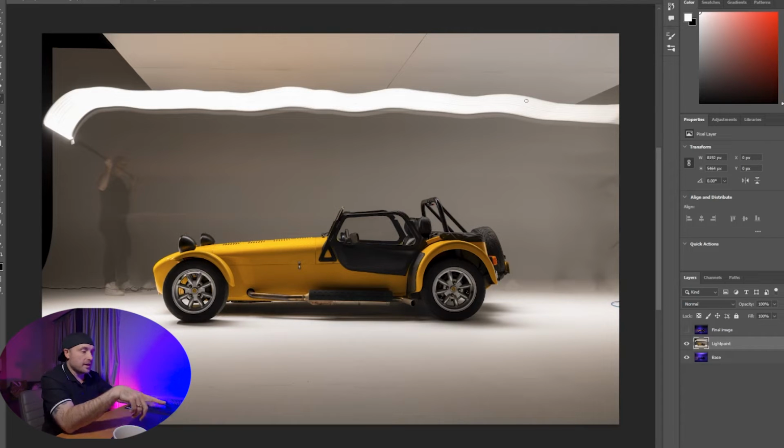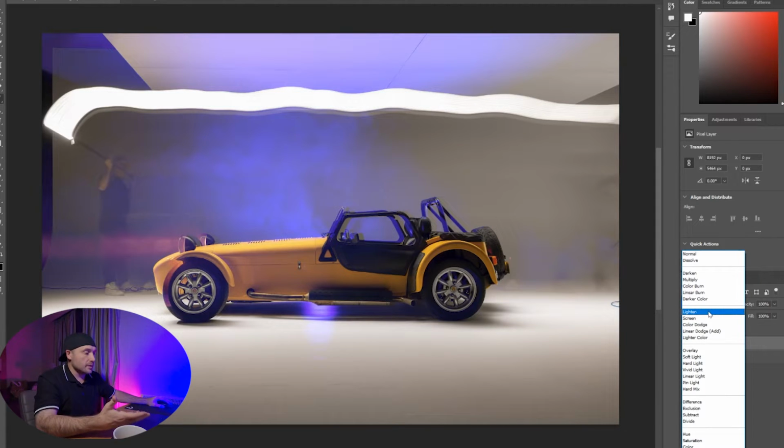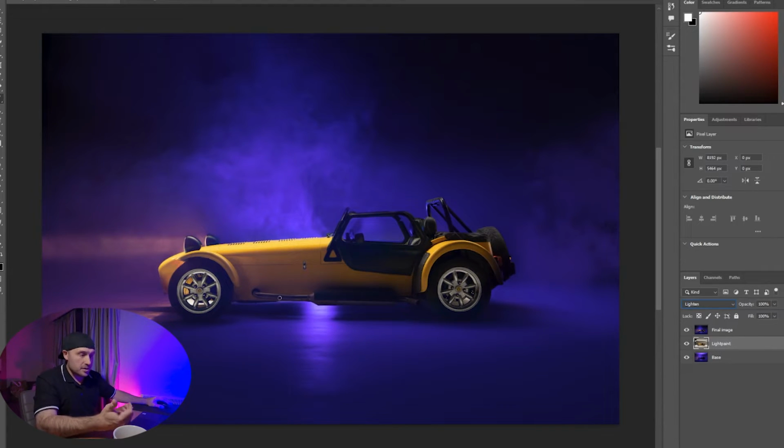But obviously we don't want any of that. We don't want to have anything around the car, so we don't want to see any of this background at all, because we only want the highlights of the car that have been picked up from the light to be showing through. So when you change the blending mode of this to lighten, what you can then do is mask out the car, and what you end up with is this final image where, as you can see, the highlight across the top of the car really highlights the car, makes the car pop out.